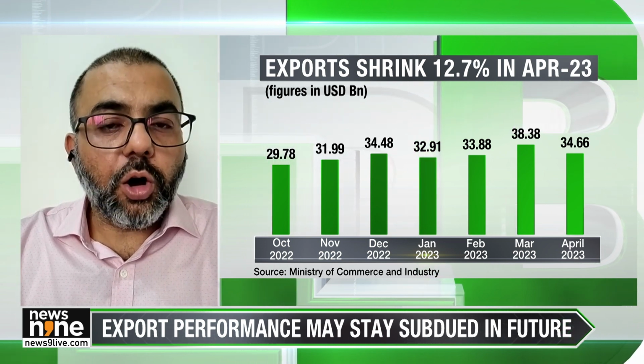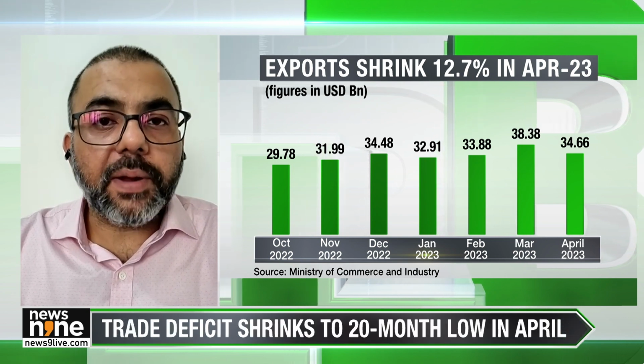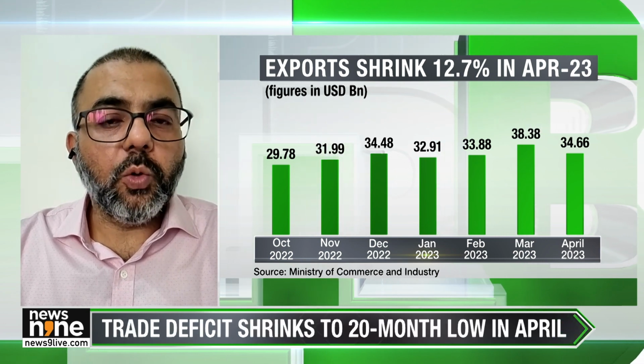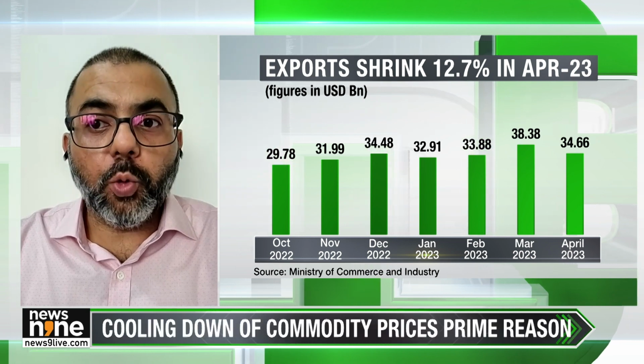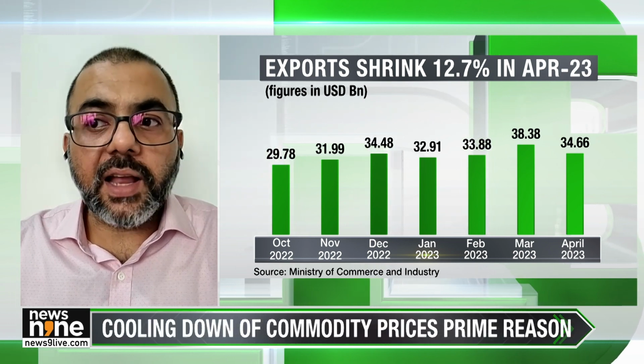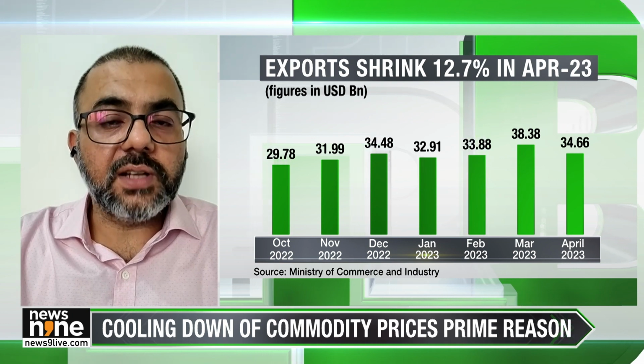Now, travel, we all know, was largely suppressed post-COVID. It's been only the last 2 or 3 quarters that travel has slowly opened up globally. And we are seeing that impact in our numbers, in our services numbers.